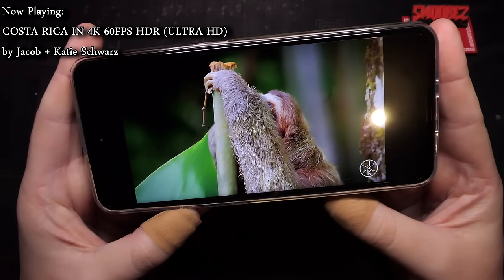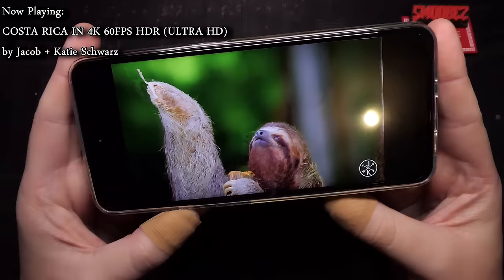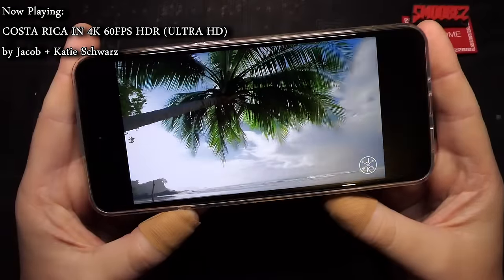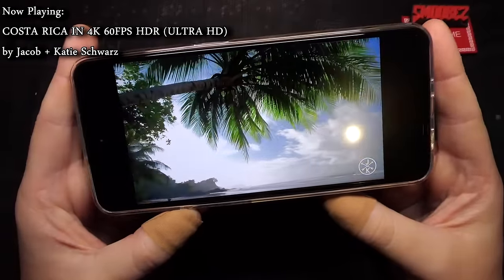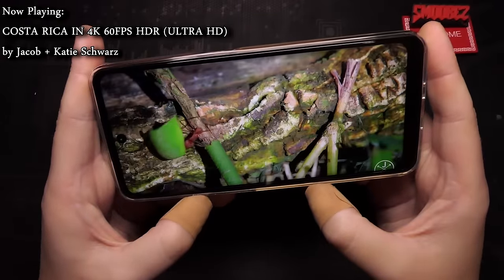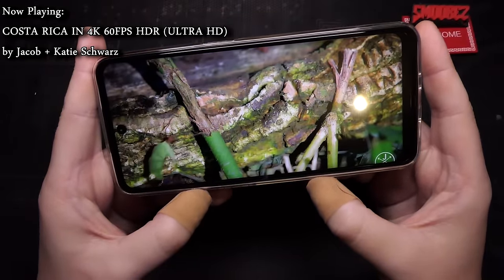I don't think it's kicked in yet. Oh, there it is. Ouch. That's 1080p. I will say the display looks good. Wait, it's fine.